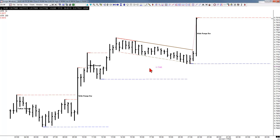We get a wide range bar. What have we seen after wide range bars? Pull back, then follow through. Right. Consolidation, then follow through. Right. Pause, then follow through. But always follow through. Right. Always. All right. So let's see what we get.